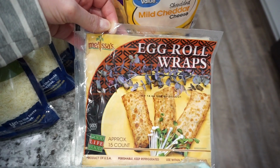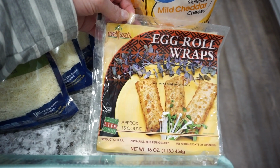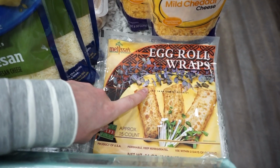I also got some egg roll wraps. I thought it might be fun to make some homemade egg rolls just for something a little bit different around the holidays. My husband really likes these. His sister always makes them, so I'm gonna try making them from home, and I hope they turn out pretty good.